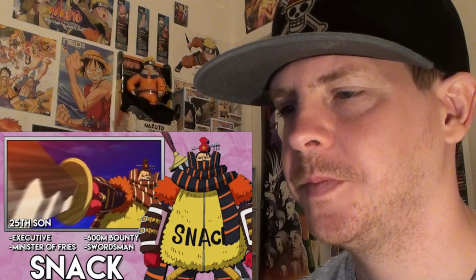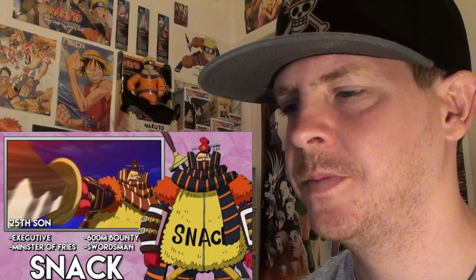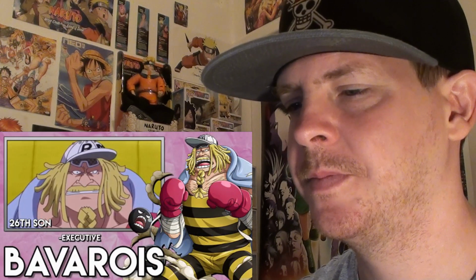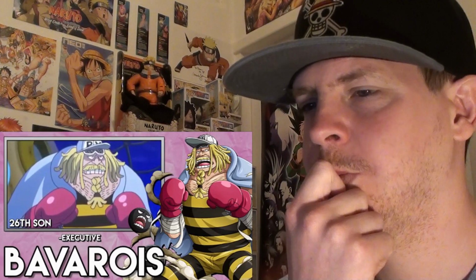Unlike the current Sweet Commanders, Snack doesn't have a devil fruit from what we've seen, and instead fights solely with his brute strength and a large katana. Barbarois is the younger of the two and is an executive of the crew. Unfortunately, our knowledge of him ends there, but we do know he commands his own ship and fleet.